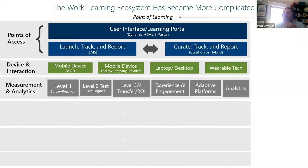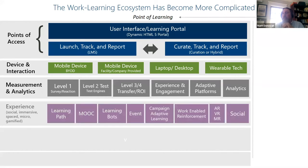So this is a critical layer that not a lot of organizations focus on, but I'd say the fundamental core is knowing how you're going to measure and pull data from across a range of platforms, because no single platform has all the data that you're going to need.